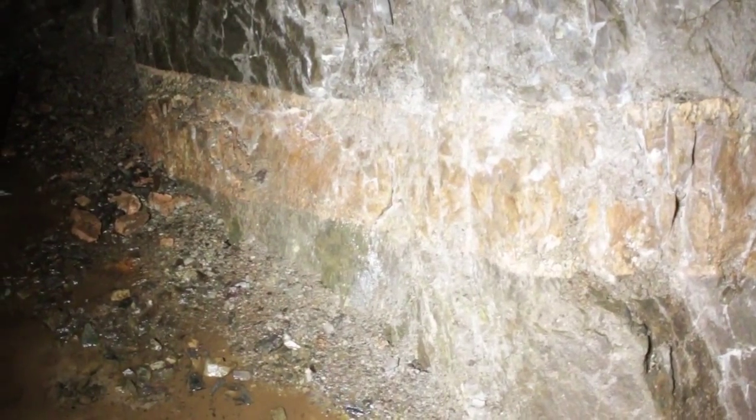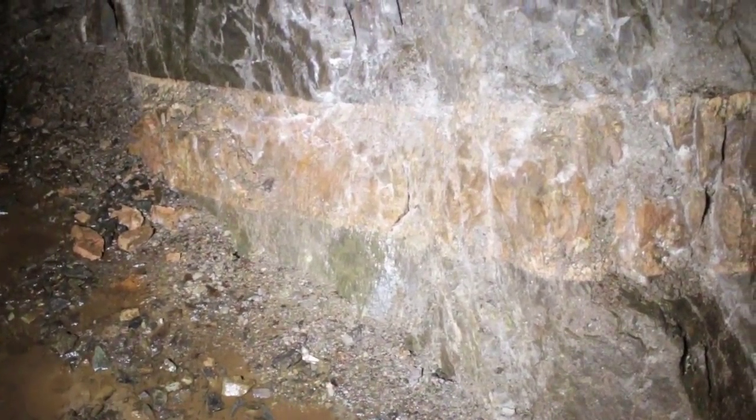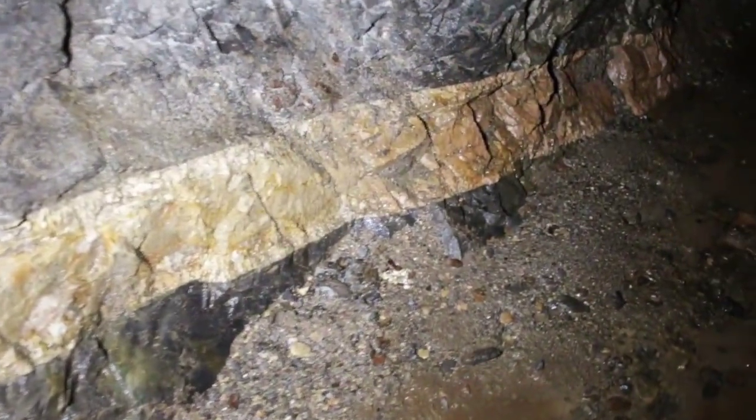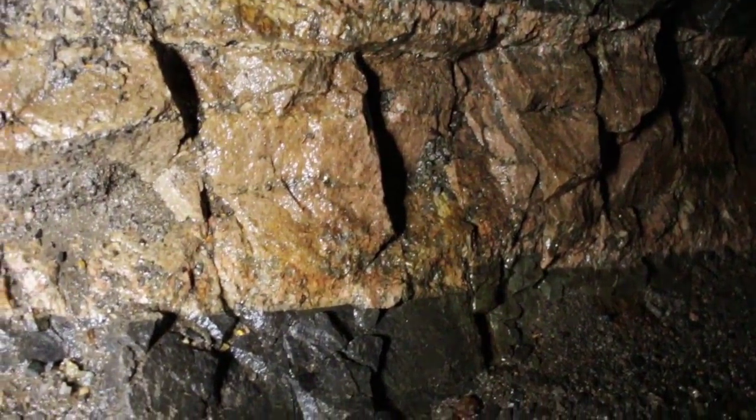A perfectly flat ribbon. Let me adjust the light here a bit. A perfectly flat edged ribbon of a certain vein. Look at that go along. You know, all this is just plain old gray rock, just random, and then you come down to this. It's got to have something to do with why they were in here following this.